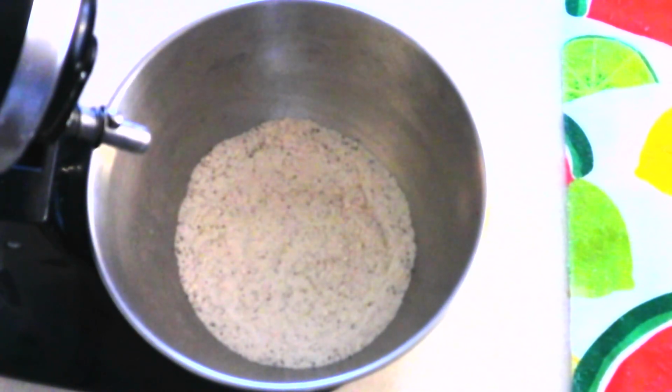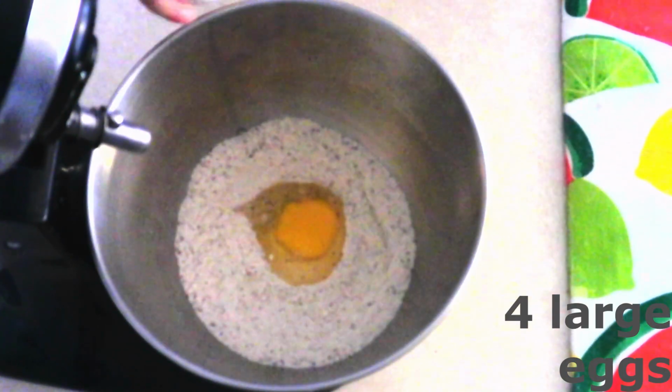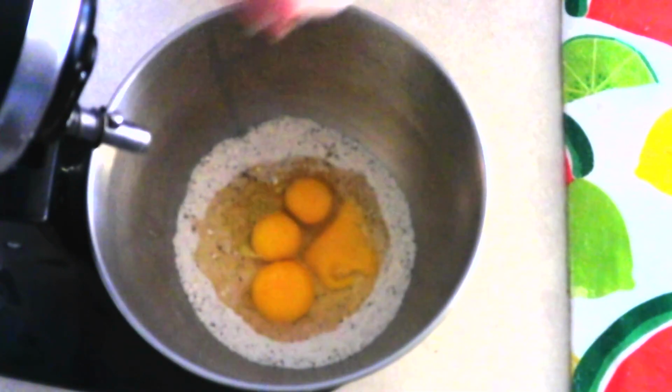Once you've whisked all the dry ingredients together, then add 4 large room temperature eggs. Make sure they are room temperature so you get a nice smooth batter. Beat on low for about 10 seconds or just to get the dry ingredients moist. Then increase the speed to medium and beat on medium speed for about 30 seconds or until everything is fully combined.